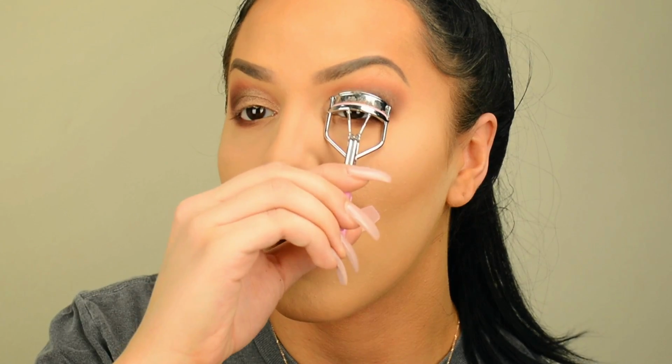Because I left my setting powder on while doing my eyeshadow, it's super easy just to dust away any flakes or any dust or anything that is a crumb that fell into my cheekbones. Curl your lashes, bitch.